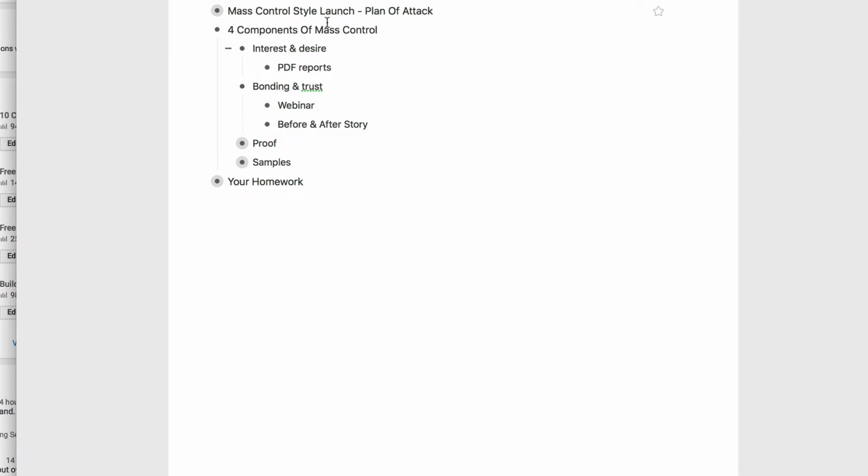Then the next component of mass control is to deliver proof, and we can do that through interviews or case studies. So you would talk to people who have used your product, people who have achieved the results using the method that you're revealing, or you can look at your case study students and show off their stories as well.